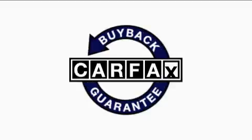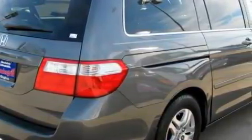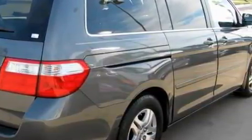Not to mention that this Honda qualifies for the Carfax buyback guarantee. This minivan won't last long at this price. Call and arrange a test drive now.